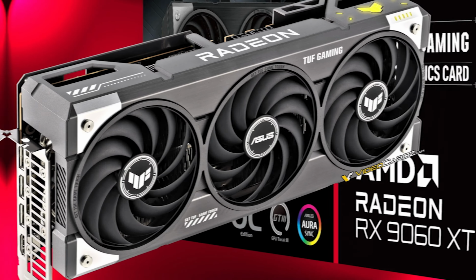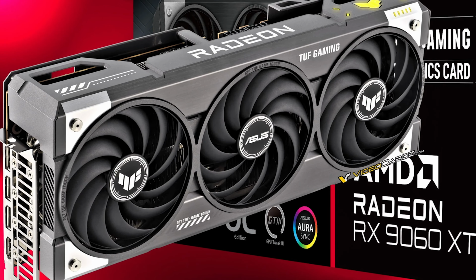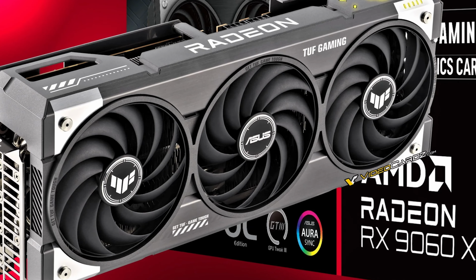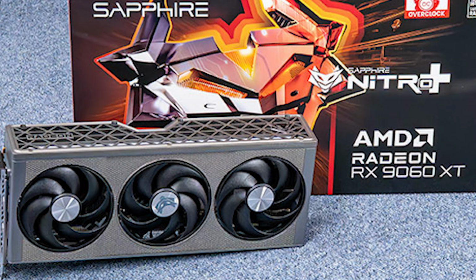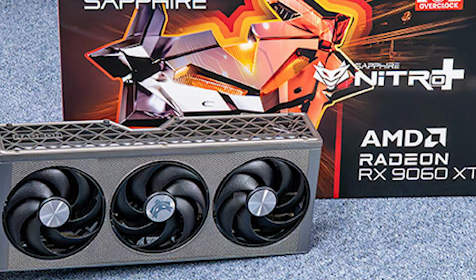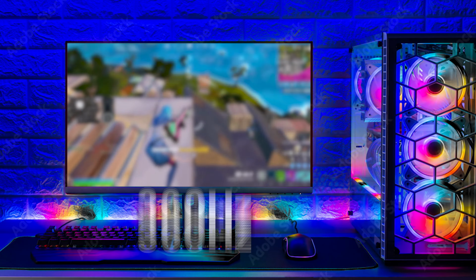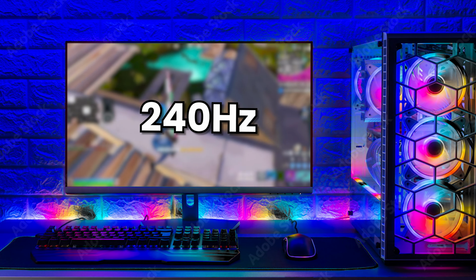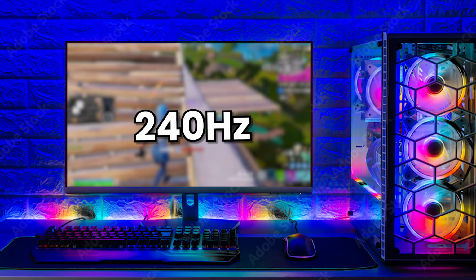Now, the graphics card is the other main component when it comes to performance, and that's why I went with the AMD RX 9060 XT. This graphics card will be ideal for high FPS gaming in a game like Fortnite, and as I said before, you will be achieving over 300 FPS on average, possibly even 500 plus FPS depending on the season. But again, feel free to go with a 360 or 540Hz 1080p monitor, or even a 240Hz 1440p one in case you want to play at 1440p.